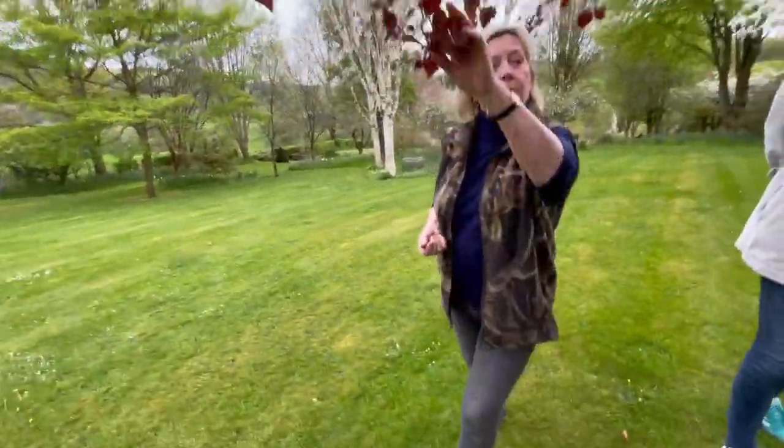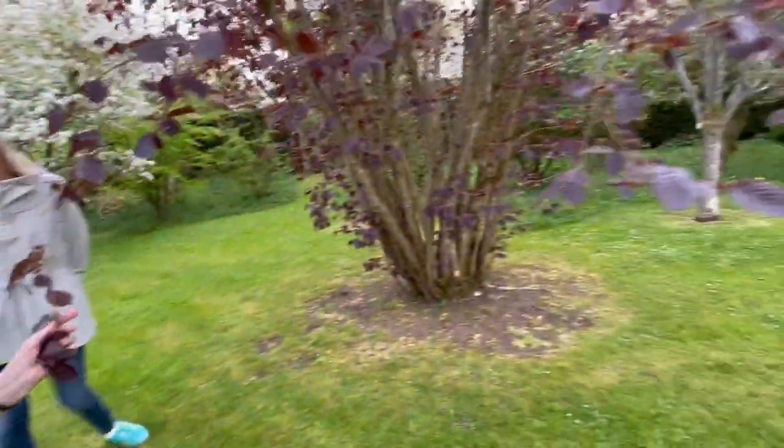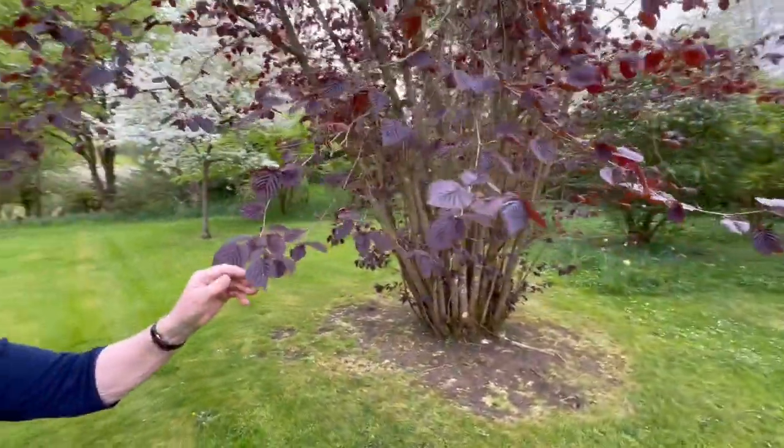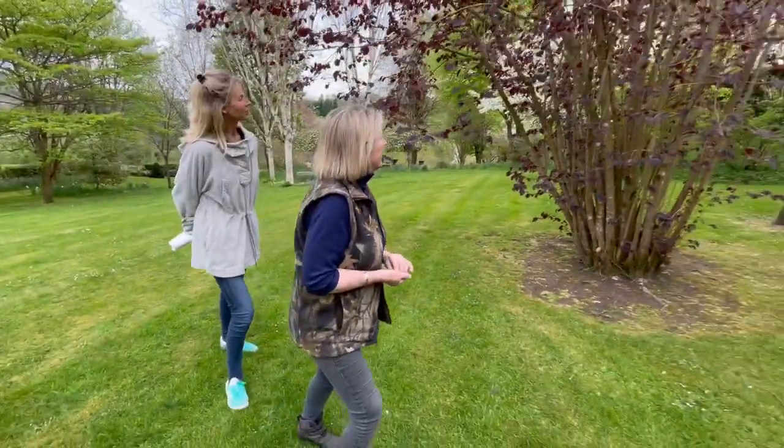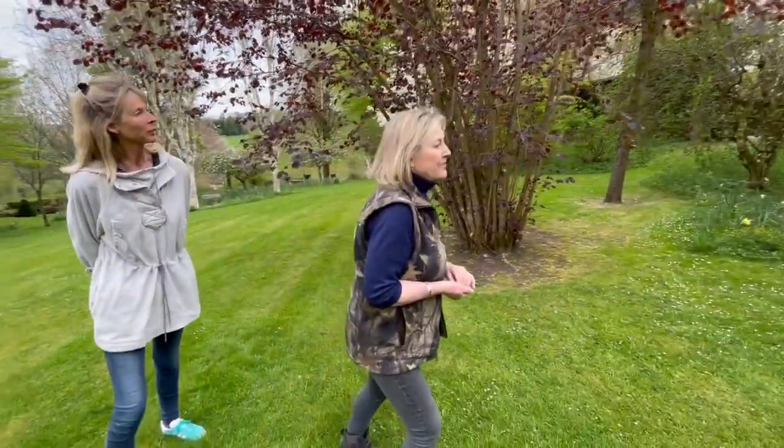These are rather lovely. These are the copper hazel, which have pink hazelnuts. They're so pretty when the hazelnuts come, because they're sort of pink.